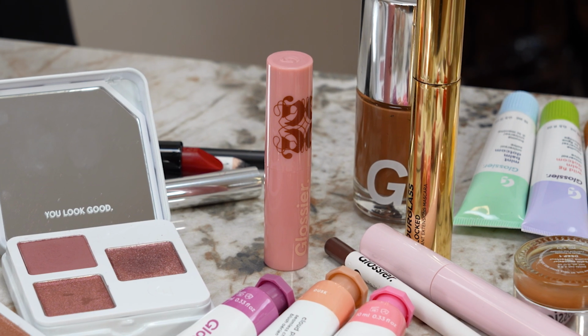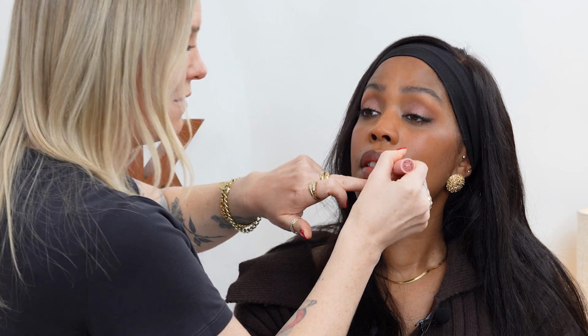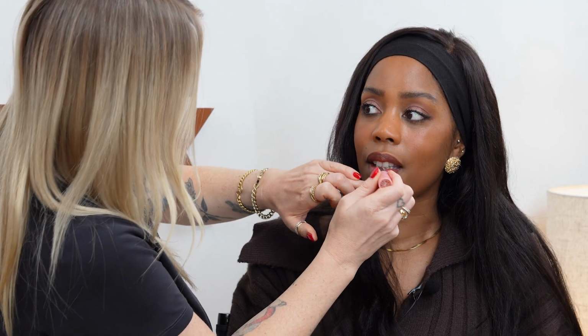This is so nice. What's the texture feel like? It feels really smooth. So this will also be really hydrating, but you've got quite a bit of colour in this. It's got a nice sheen. Put together, it feels like a balm, but obviously it's a bit more of a colour payoff, isn't it? How nice is that? That's lovely.